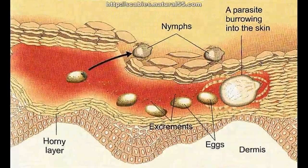Tea tree oil. Tea tree oil fights scabies, mites and parasites when applied topically. It contains terpenoids, which are antimicrobial constituents that are able to heal scabies on top of and beneath the skin.